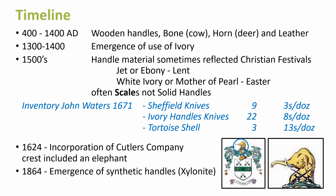Interesting, in the inventory of John Watts, who was essentially a merchant in London in 1671, he had 9 Sheffield knives, which were 3 shillings a dozen. Ivory handled, he had 22 lots of knives and they were 8 shillings a dozen. And a material we're not really going to talk about today, but it shows you that sort of hierarchy of value: tortoise shell, he only had 3 of them, but they were 13 shillings a dozen.